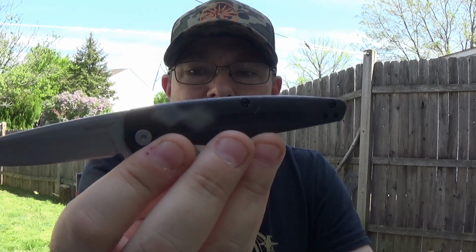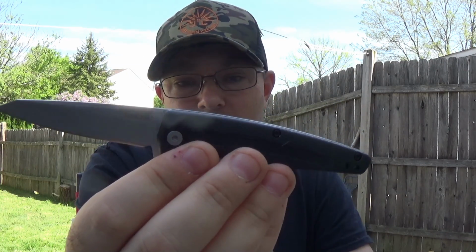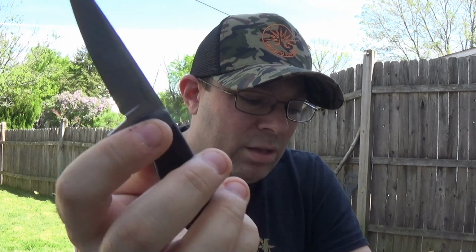I've got this little $77.99 Kershaw that I did a little review on before. Great knife. Comes out every once in a while. And anywhere in between that, I've got all sorts of stuff. So constantly adding things or trading things or removing things, selling things, whatever.